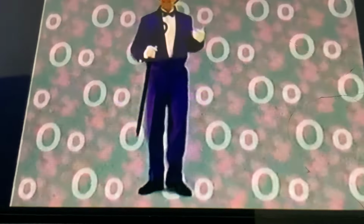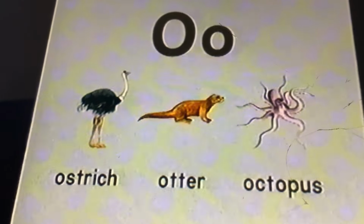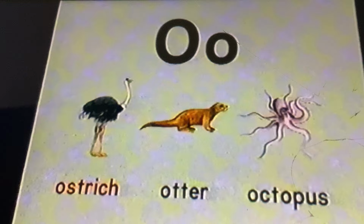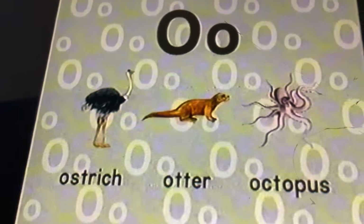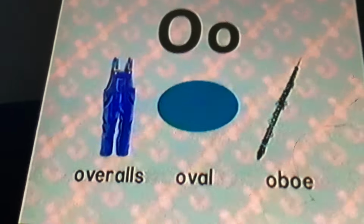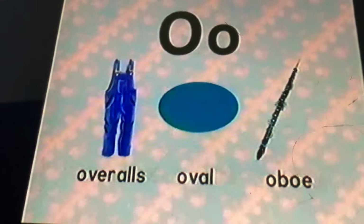Oh my, it's time for O. See the capital O and the lowercase o. See O words, then drum with us. Ostrich, otter, octopus. More O words that you should know. Overall, oval, and opal.